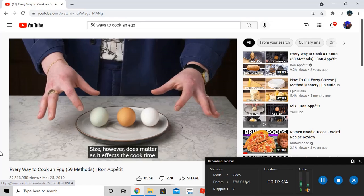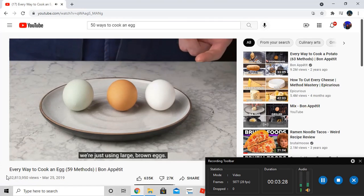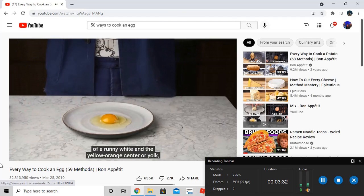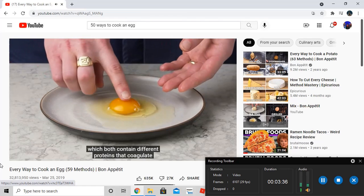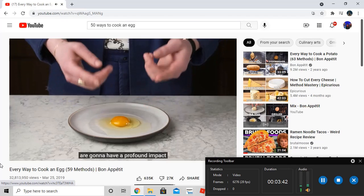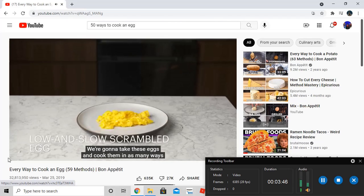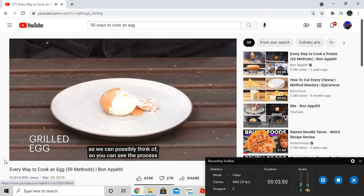Size, however, does matter as it affects cook time. So for consistency, today we're just using large brown eggs. When you crack them, you can see that they're comprised of a runny white and a yellow-orange center, or yolk, which both contain different proteins that coagulate or harden at different temperatures. So just a few degrees of difference in cooking temperature or time are going to have a profound impact on how the product turns out. We're going to take these eggs and cook them in as many ways as we can possibly think of. All right. The process and the end result.